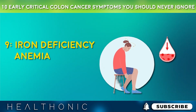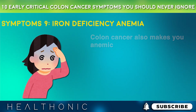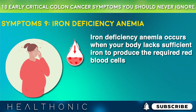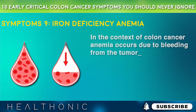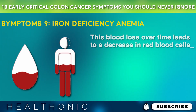Number 9. Iron deficiency anemia. Colon cancer also makes you anemic. Iron deficiency anemia occurs when your body lacks sufficient iron to produce the required red blood cells. In the context of colon cancer, anemia occurs due to bleeding from the tumor. This blood loss over time leads to a decrease in red blood cells.